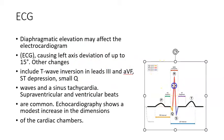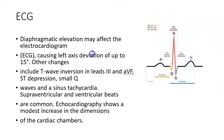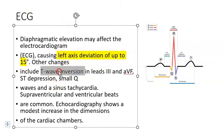So what will happen in the pregnant woman? This is the uterus, let's say, in which the baby is growing, right? So the diaphragm gets pushed up. Because the diaphragm gets pushed up, there could be ECG changes. Okay, these are all normal adaptations. So I'm using green color. So what will happen to the ECG? When you take an ECG of this person, there is a left axis deviation up to 15 degrees. Let me highlight that. Then there can be a T wave inversion in leads 3 and aVF. Highlight this.